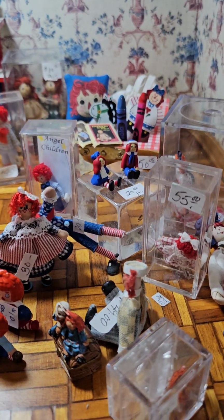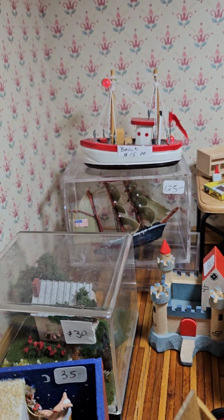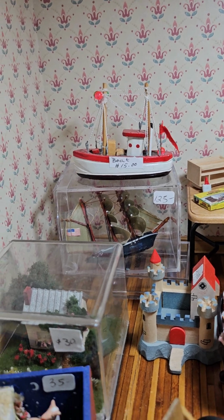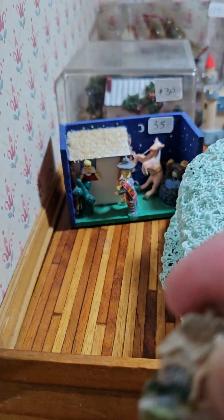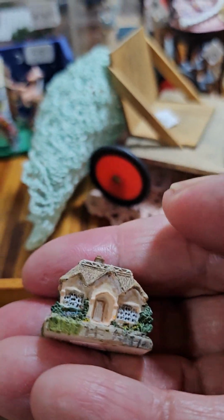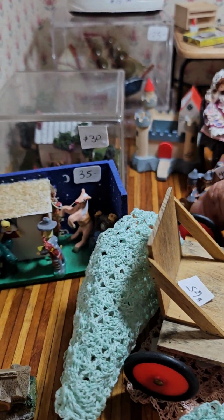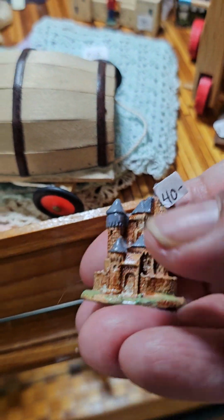Oh, I can eat all these, right? Oh, wow, look at this one. So cute. 18, tiny, and then a little castle. This one's 40.